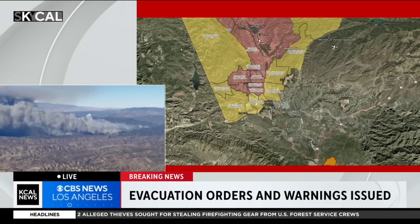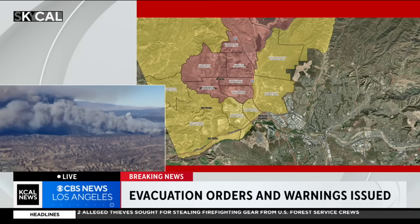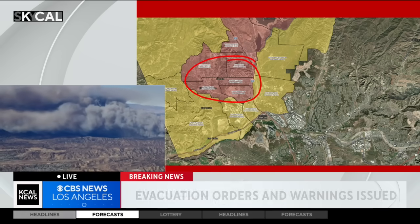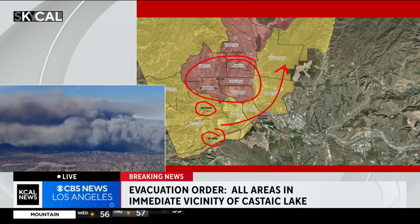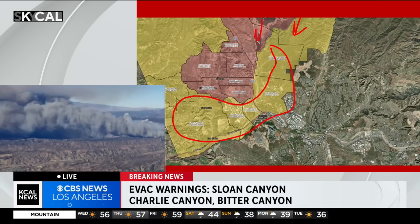But looking to the south here, this is probably the most significant evacuation order we have seen since the fire began. The community of Castaic now under a mandatory evacuation order, and the communities of Val Verde and Del Val and all along this area under an evacuation warning. Everyone in these communities here need to be packed up and ready because we are seeing fire behavior indicating that it is moving to the south and also to the north.